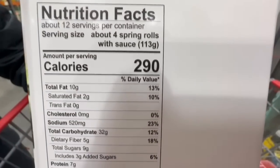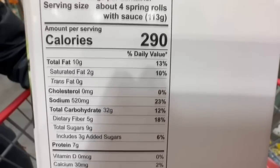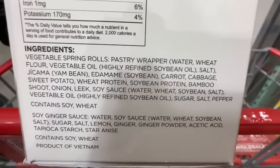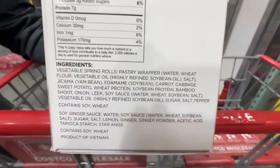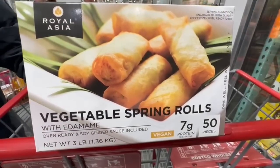Serving size, about 4 spring rolls, 290 calories or so, 10 grams of fat, 32 carbs, 7 grams of protein, around 9 grams of sugar. And now this one you do want to cook in the air fryer if you have one. It does make them extra crispy, and in my opinion, it tastes even better.